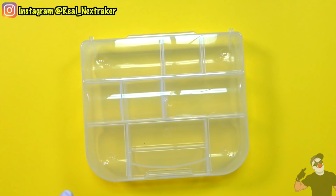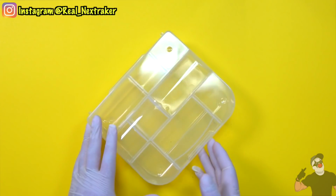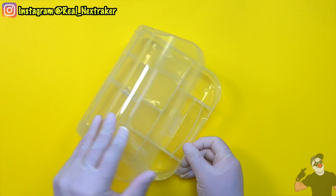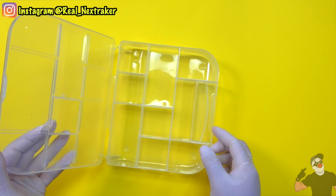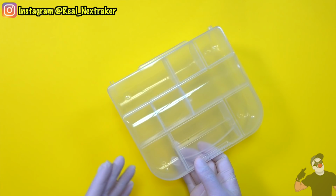Lastly, guys, this plastic container that you see right here, I also purchased at the dollar store. It's supposed to be a supplies case, and even though it's see-through, it's okay, we can still work with it. What really caught my eye was the amount of compartments that it has inside. This is perfect to sneak multiple snacks into class.